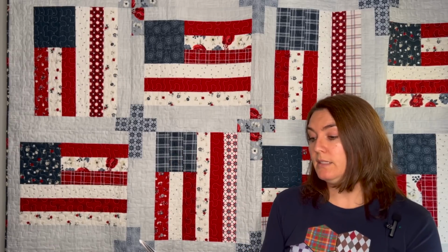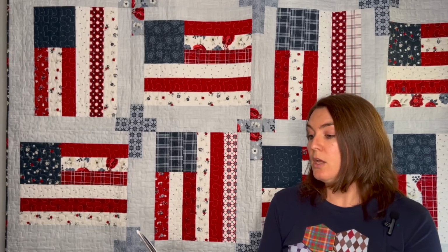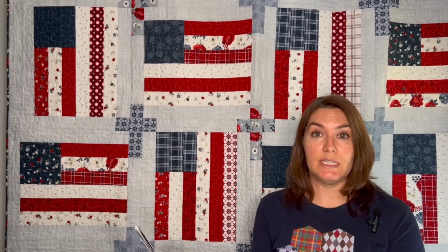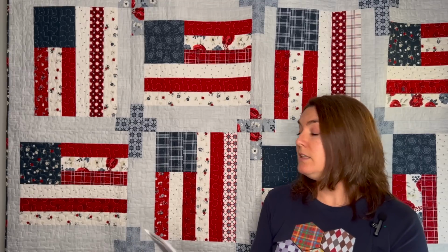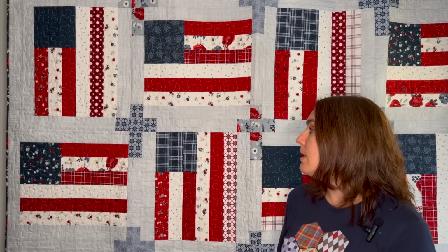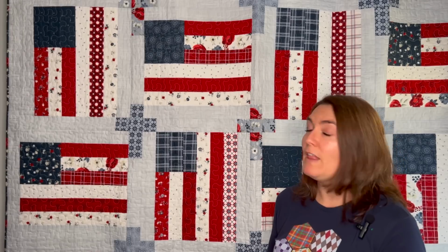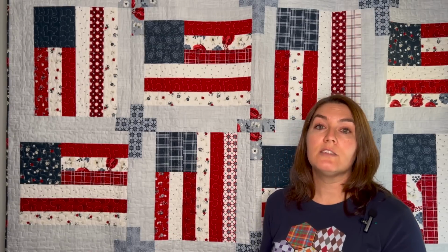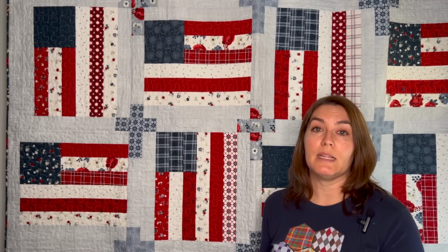You have a wall hanging size that's 38 square. You have a throw that's 74 square. You have a queen that's 92 inches square, and you have a king that's 110 by 110 inches square. And this quilt, I wanted to represent America and all of its blessings that have been bestowed on her. And the red, white, and blue are stunning. I love the flags. The crosses stand out against the background. And this quilt is definitely number 2 on my list.